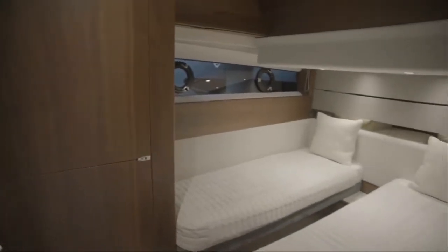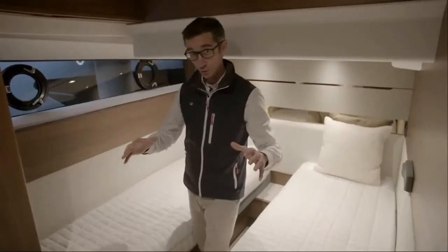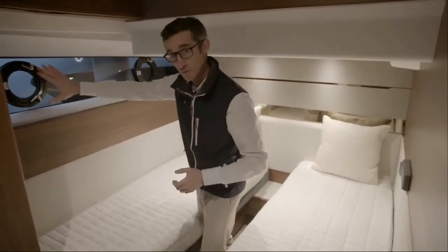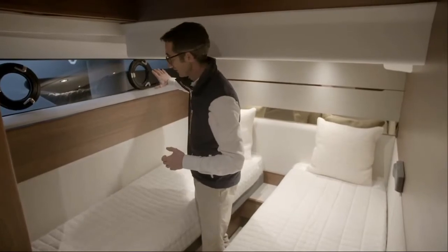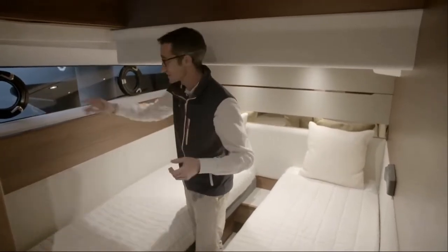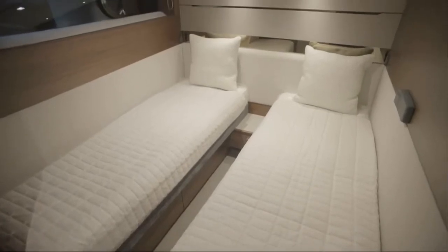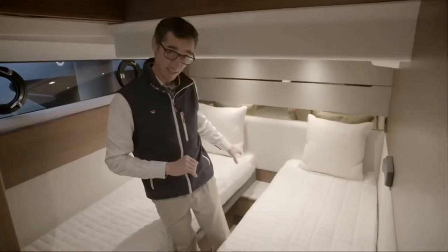One step across, and I come into the twin cabin. So it's a little darker than normal on here because we're tied up next to a 72-foot boat on this side. But you can see that big window that does let natural light into here and gives you that feeling of space, as well as two opening portholes. Above that is more storage, so you've got a storage locker above me. Behind me is a nightstand.